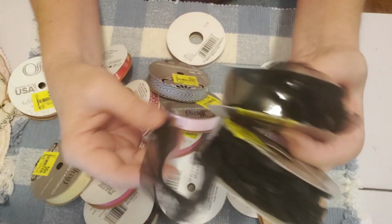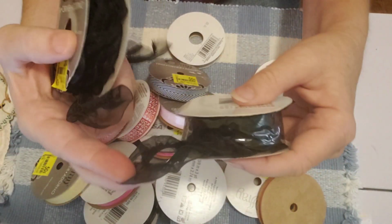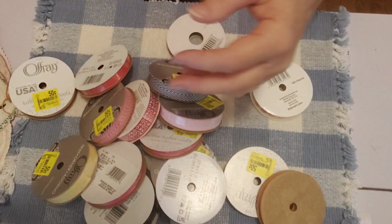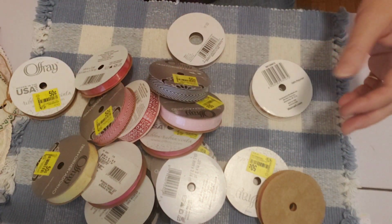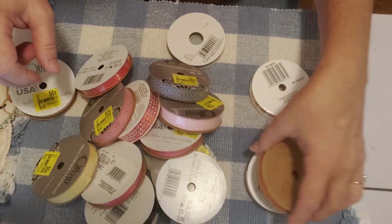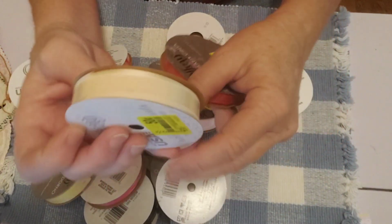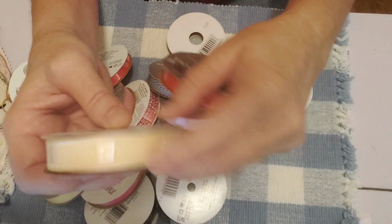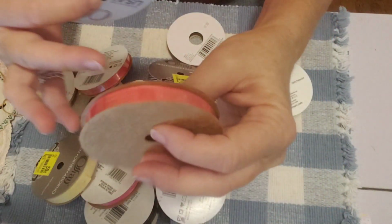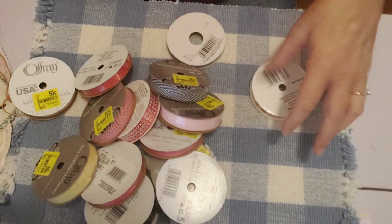I don't see black that much, so I went ahead and got all the black that they had, I think. And I'm making a Halloween journal, so I thought that would be useful. Plus, a lot of times there is black in the papers that I use, so it's a nice little accent. This is a neutral color. This is another pinky color. I think I already showed that one.